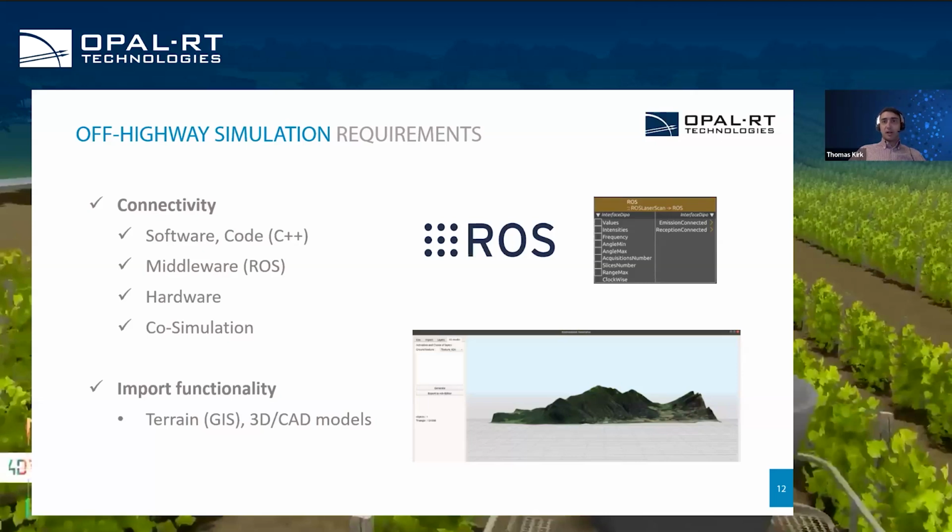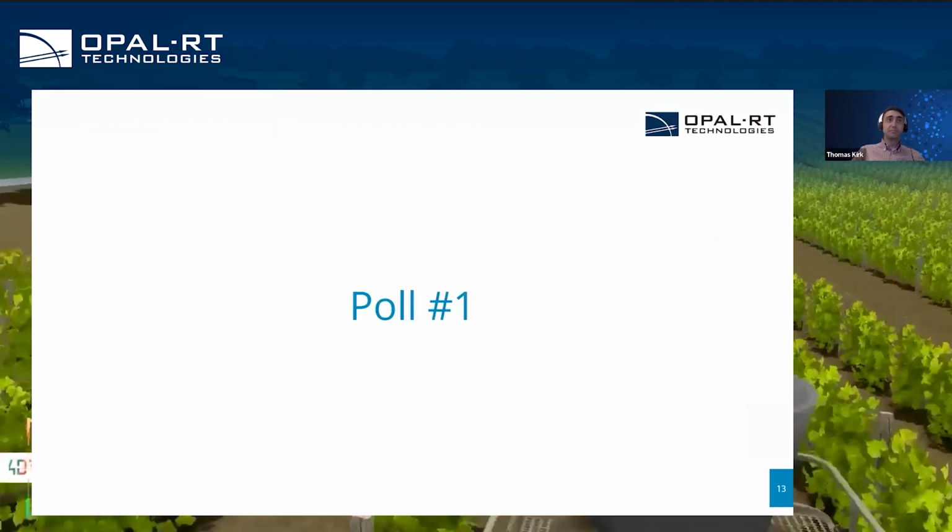So what if we have a large landscape? We don't want to have to model that from scratch. We want to be able to bring that into the simulation quickly and save time. And of course, bringing in 3D models of different elements, objects, vehicles, et cetera, is important.